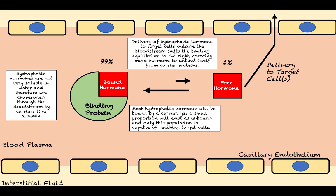And something you hopefully learned in your general chemistry, something either called the law of mass action or Le Chatelier's principle, is that when you do something to disrupt an equilibrium process, the equilibrium will shift in order to correct that imbalance. So when we deliver this 1%, instead of having 99% to 1%, we then now have 100% to 0%. The shift here that we're going to see as a result of Le Chatelier's principle is that delivery of this hormone out of the bloodstream is going to coerce hormone that's in the bound state to unbind itself to get us back to 99% to 1%.